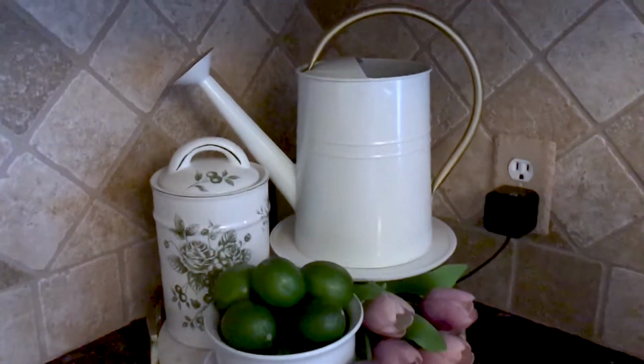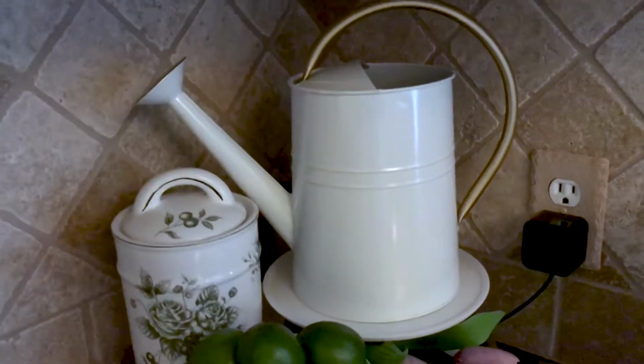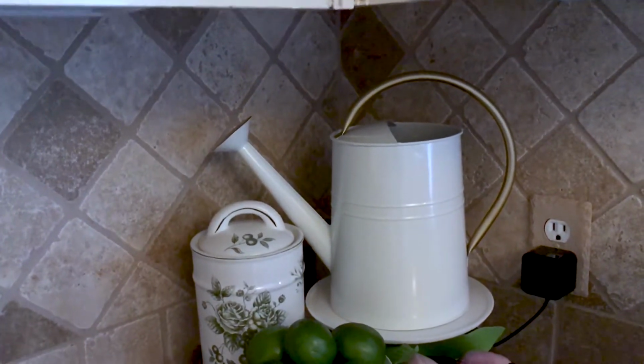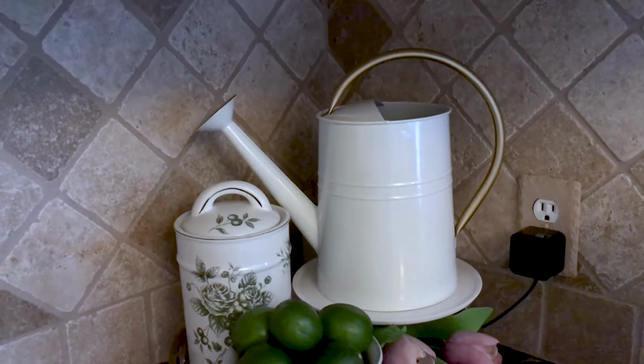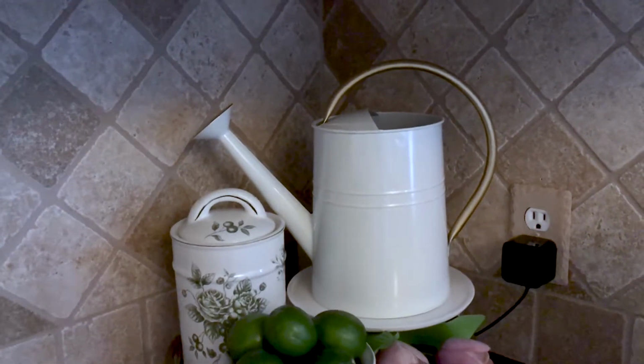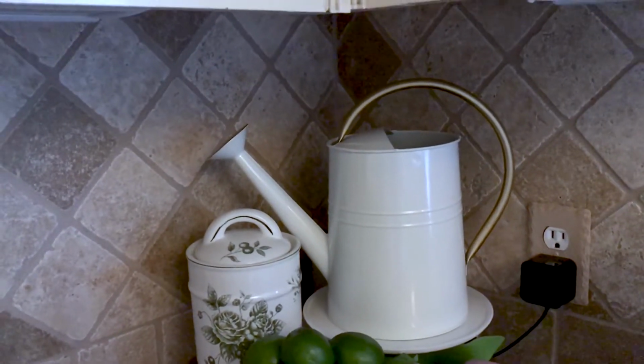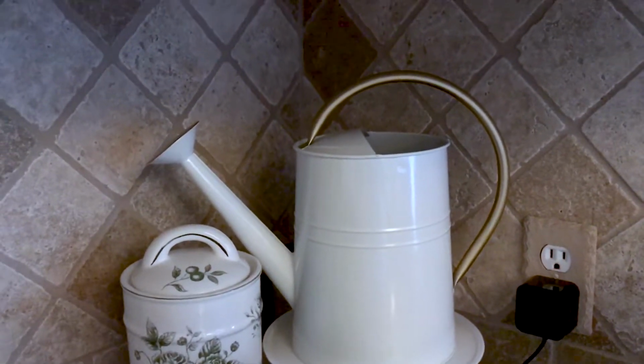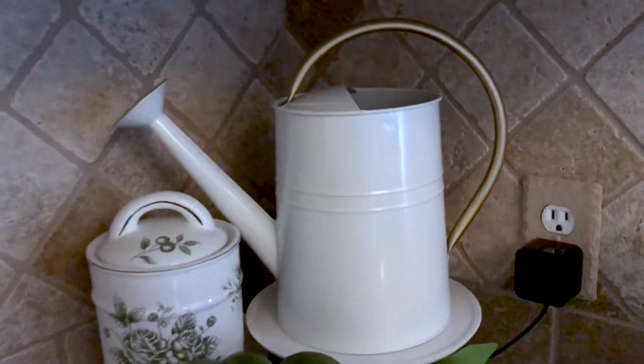The watering can, I keep calling it a planter, I know it's not that, but the watering can with the gold handle is from the Target dollar spot. Not $1, but one of the more expensive items there. I love it though. I loved it for the spring. I love the pop of gold and the ivory, and I'm excited to keep that around for future years.